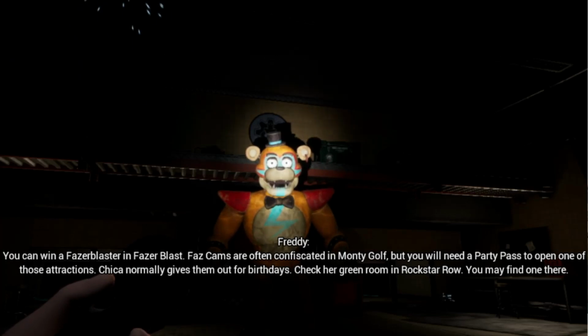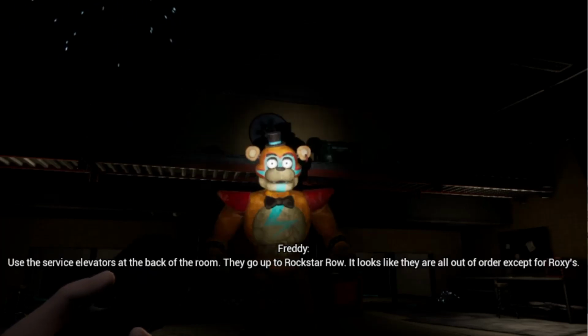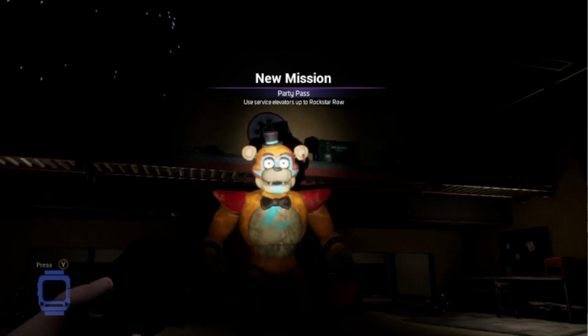Chica normally gives them out for birthdays. Check her green room in Rockstar Row. You may find one there. Use the service elevators at the back of the room. They go up to Rockstar Row. It looks like they are all out of order except for Roxy's.